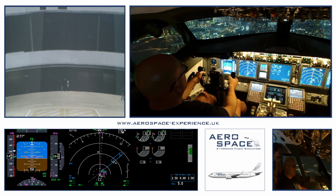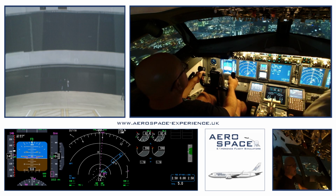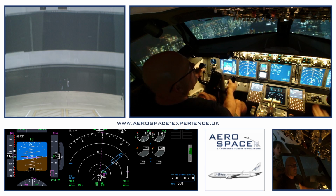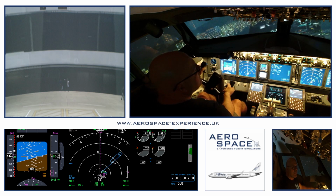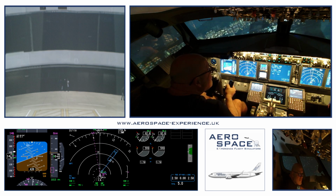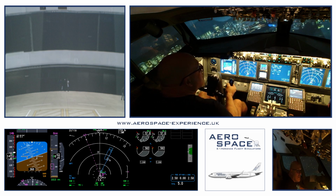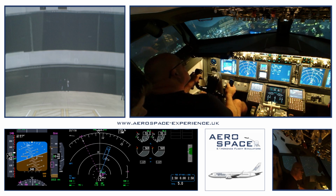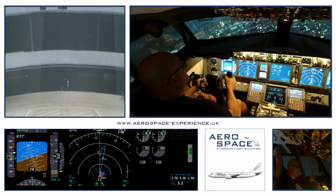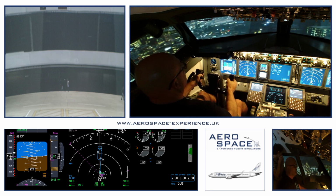Yes, once you pass the lights, you can start a right turn now and follow them round. 500, minimums. Follow the lights around, look at the PAPIs, pull back as well so you don't start a high rate of descent. That's it. 400. So I'm coming into Western. Really nice. 300. Start to roll back down. Really good. 200.